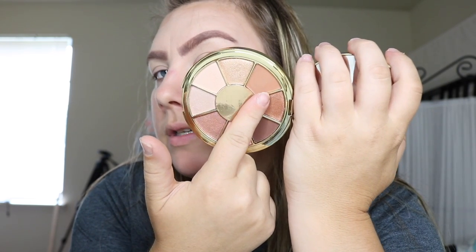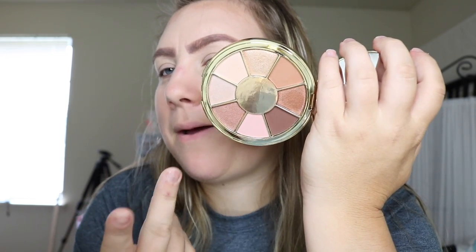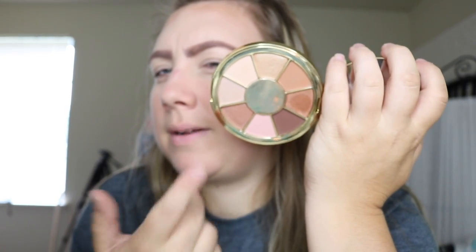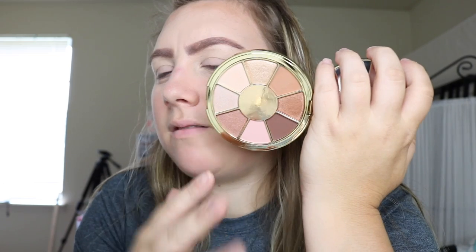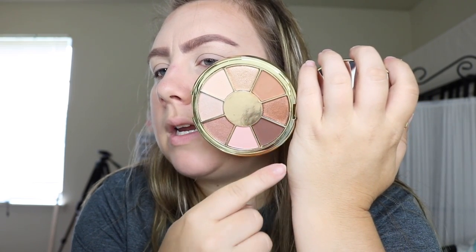We've got a really good transition shade. This would be good for transition for my skin tone. That's basically what I would use that for. It's very close to the bronzing shade that I like, but it's a little bit too warm. Kind of that red tone clay that I don't like. But then we've got a bronze shimmery shade here.